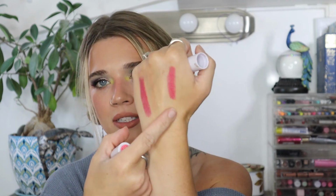The next one is the Wet n Wild Hydrating Lipstick. I love this formula so much. I've loved it for a long time. These are two new colors. So the first one is Strawberry Lingerie. I love this color so much. It's just so stunning. So there is Strawberry Lingerie.